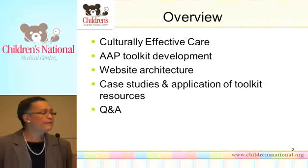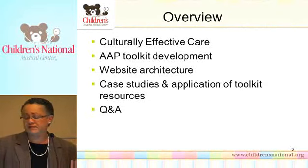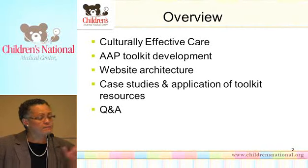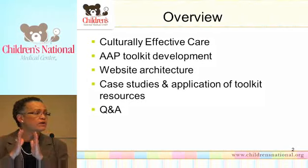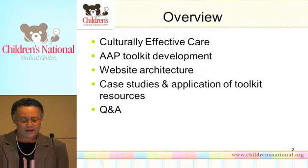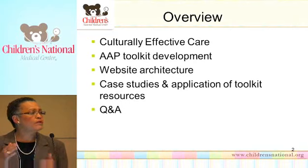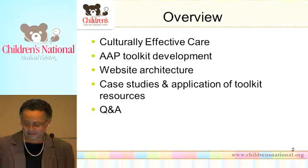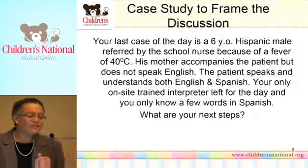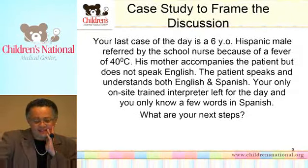So I'll talk a bit about what it means to deliver culturally effective care. I'll talk about the development of the toolkit. I'll give you the website architecture. I'll give you snapshots of what it looks like if you were to go online. And I'd like to introduce all of this through some case studies to sort of ground the discussion in our day-to-day practice. So let me start off with one case just to frame the discussion.